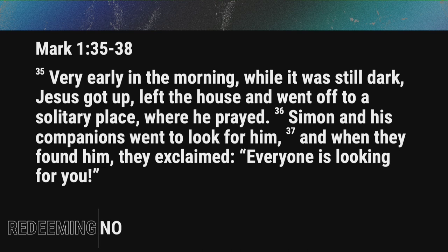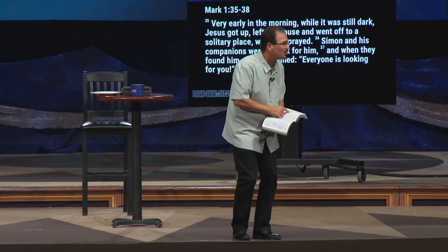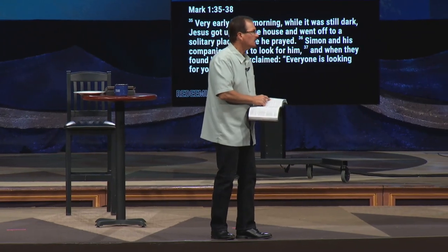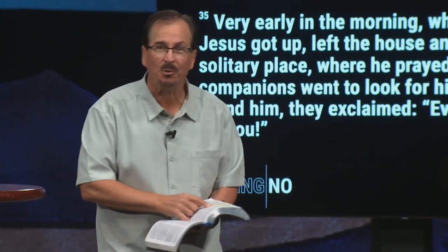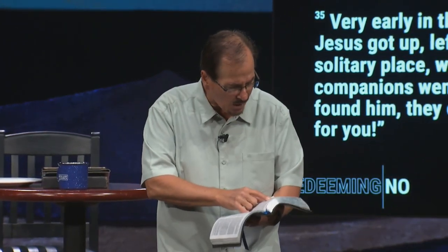Watch what happens next. Now Jesus is getting a little moment of quiet, a little moment of prayer. Verse 36, Simon and his companions went to look for him. Now they're hunting for Jesus. Where'd he go? Where'd he go? And when they found him, they exclaimed, everyone is looking for you. Translated, Jesus, get back to town. Everyone wants you. Great preaching yesterday, preach some more. Great healing yesterday, guess what? People want some more healing. Great setting people free, but people, everyone is looking for you.